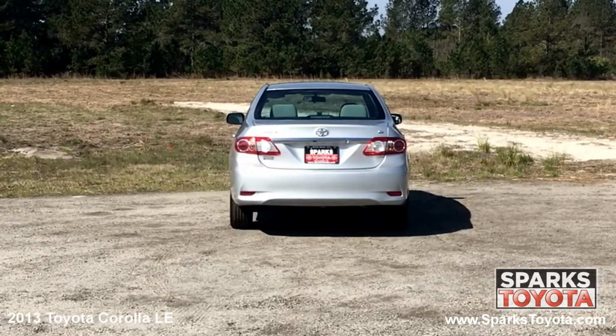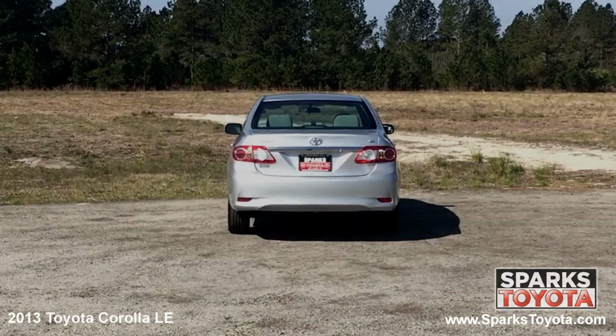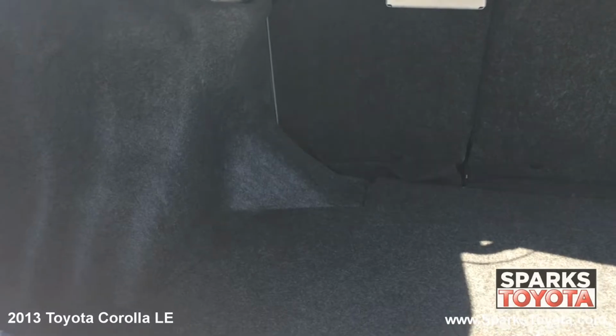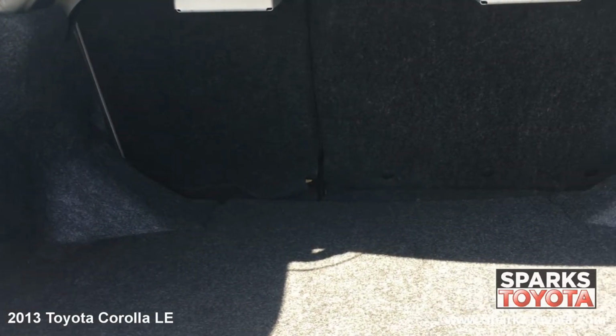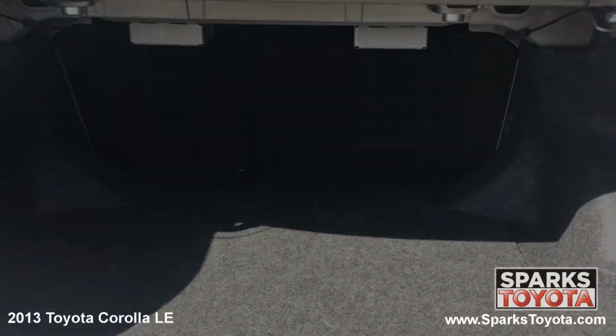chrome badging. Using your key fob, you can open the trunk lid for easy access to the cargo area. Looking into the cargo area, you can see that it's very spacious and the back seats fold down for more space as needed. This cargo area also features cargo lights for packing or unpacking at night.